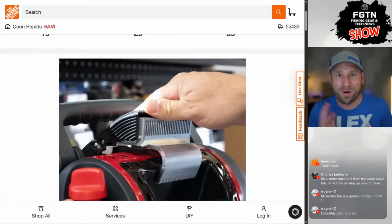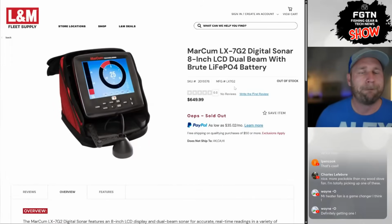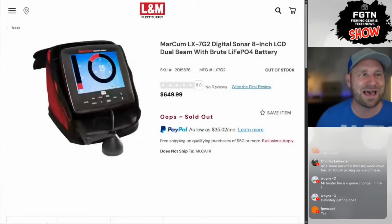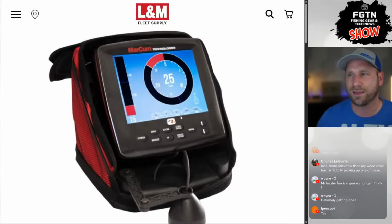Okay, you ready for another leaked product that I don't know much about? We're going to talk about it. Marcum has, we've seen leaked from a few different websites now. The Marcum LX7 G2 digital sonar, 8-inch LCD dual beam with Brute LiFePO4 battery. This is what she looks like.